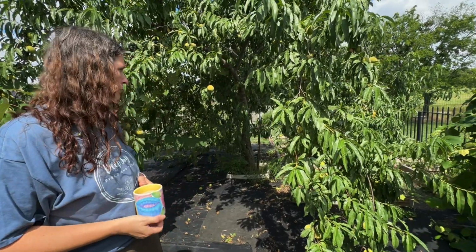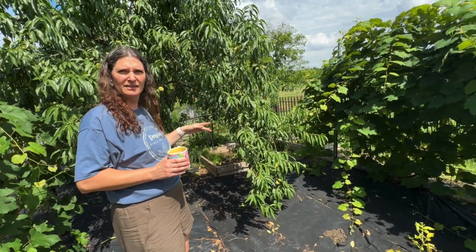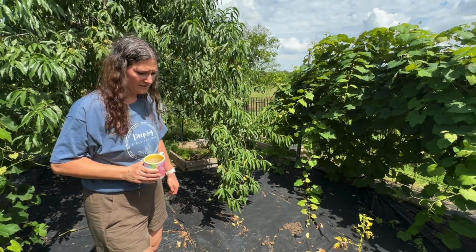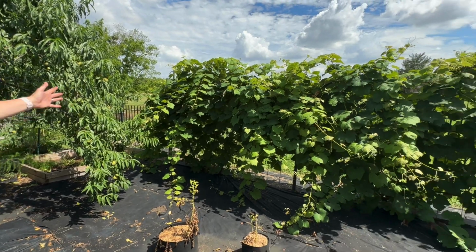So I'm so sad you lost your peach tree. Can you propagate it and grow one? Oh yeah, we could probably take cuttings from your trees. I would definitely do cuttings from you. They'd do better than the ones from Tractor Supply or whatever. Sure. And then of course the grapevines.